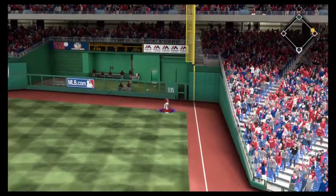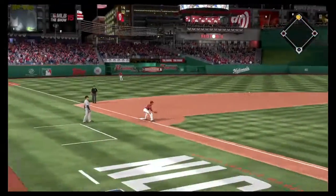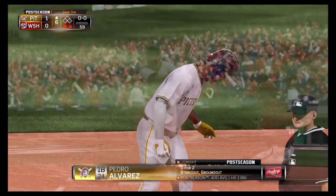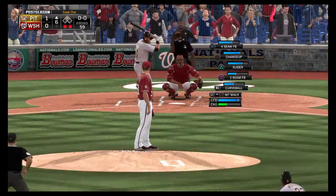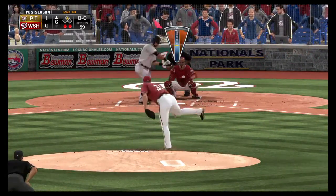That's a fair ball down the right field line, and it's going to roll a while and should be good for extra bases. And he'll make it in there with a 2-out double. Pedro Alvarez will get an opportunity here in a run-scoring spot now following the 2-out double.